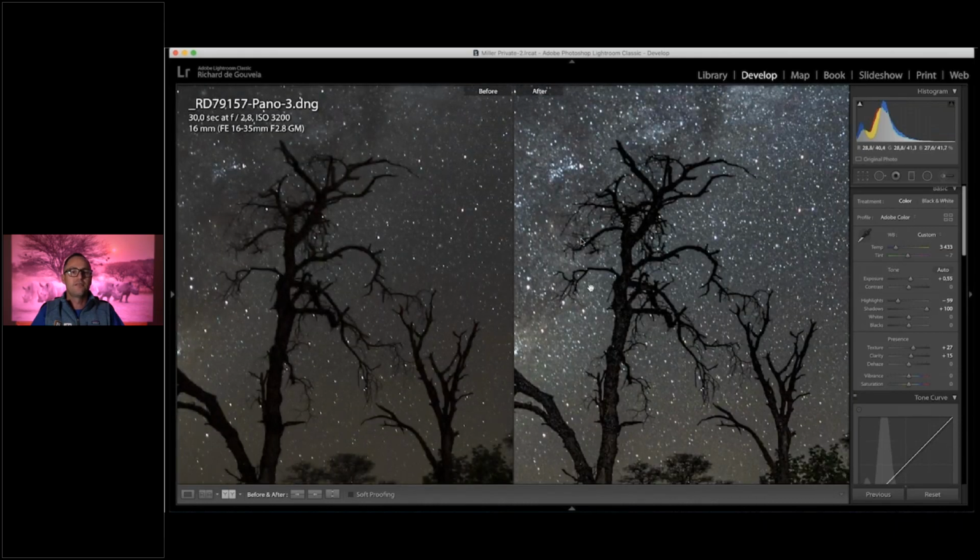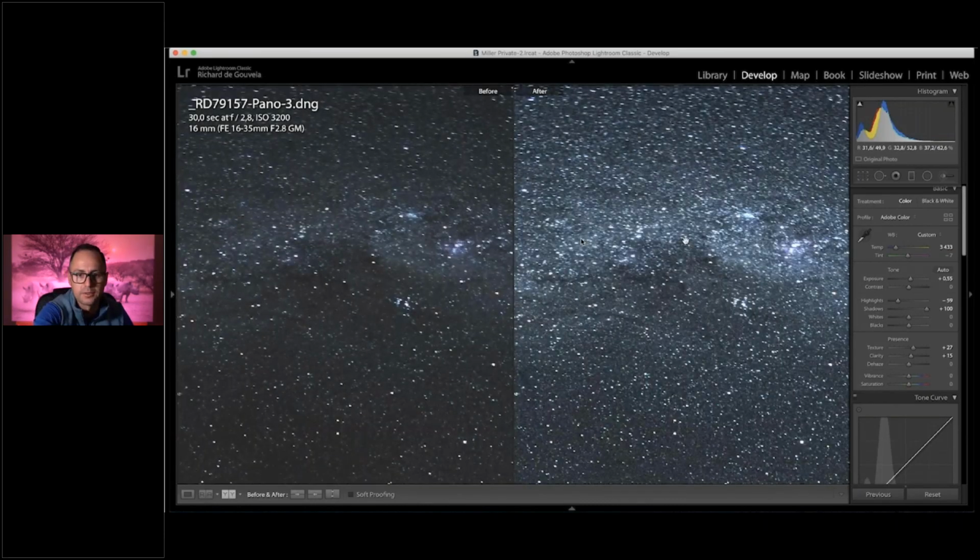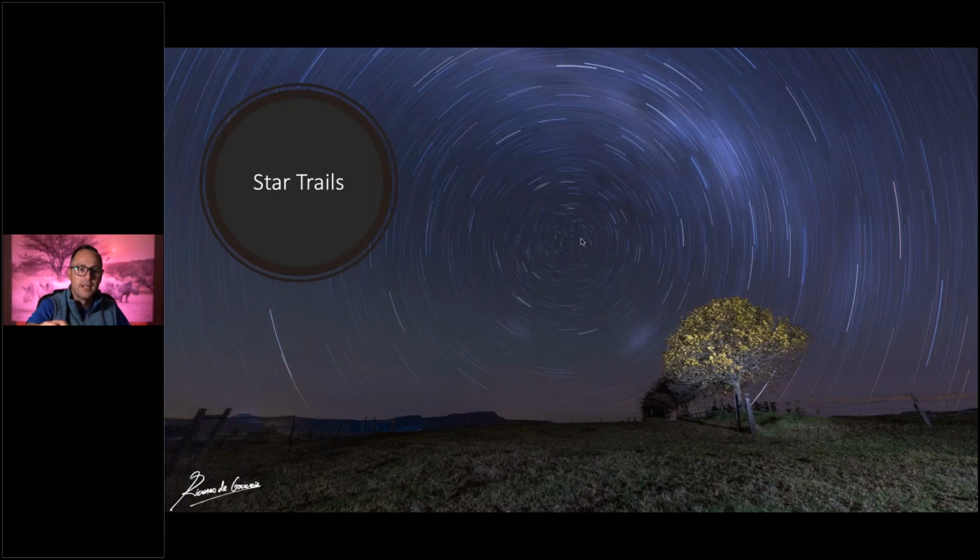You can see the vast difference that it makes. Very quick edit, 2 minutes, and that's what we've got. The other thing we can create are star trails. And star trails are fantastic because it is capturing something that the eyes cannot see.